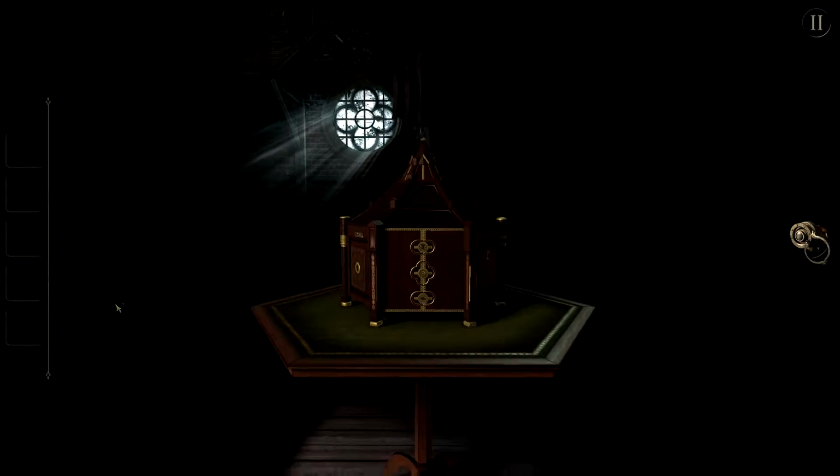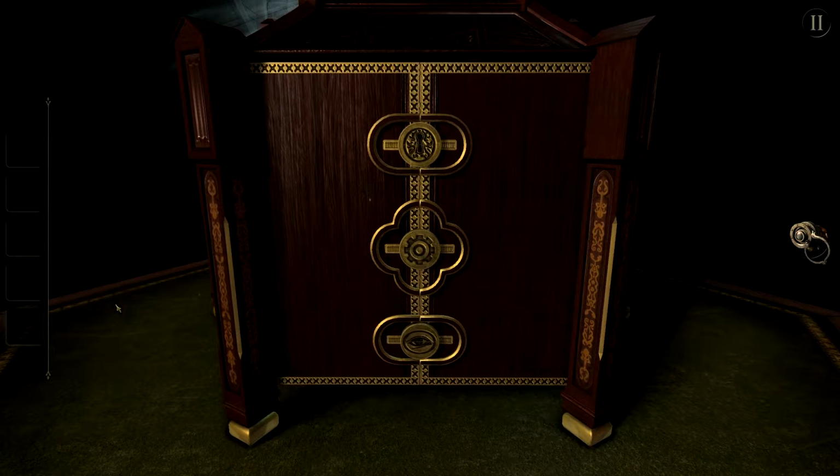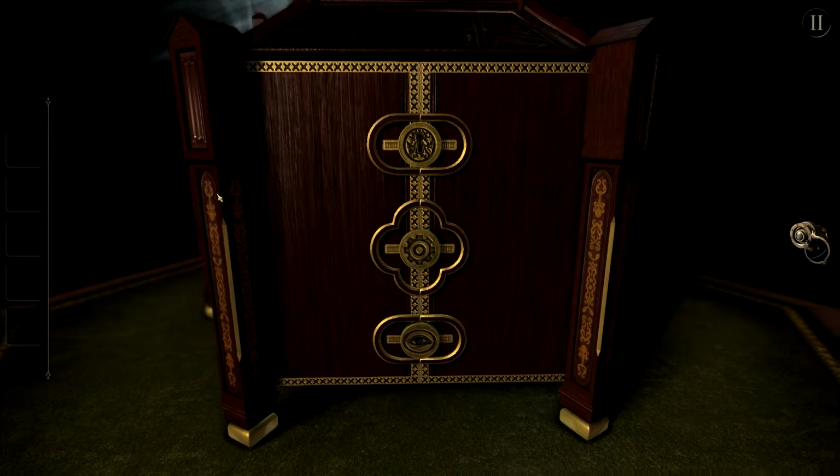Hello and welcome back to more of The Room, where in the last episode we completed the first chapter of the game, and today we will be completing the second chapter of the game, in which we have these three seals which stand between me and the contents of the box. Okay, so 3 different seals to open, which means 3 different sets of puzzles to solve, and we're going to be solving all of them in this video.